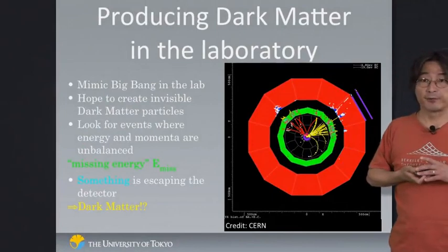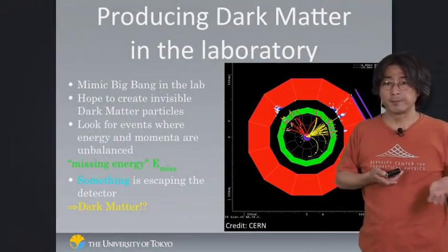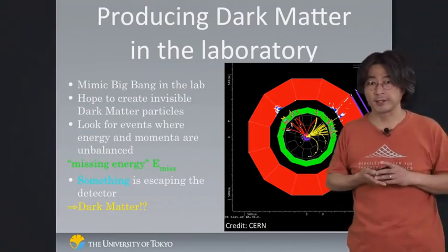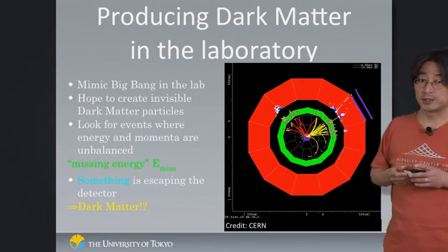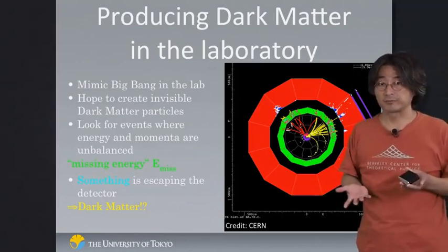But then you might ask a very good question. Okay, suppose you do make dark matter, but dark matter is not supposed to be seen. So how can you tell that you have produced dark matter at all? Well, the idea is actually fairly simple. You decide if dark matter had been made by a subtraction.